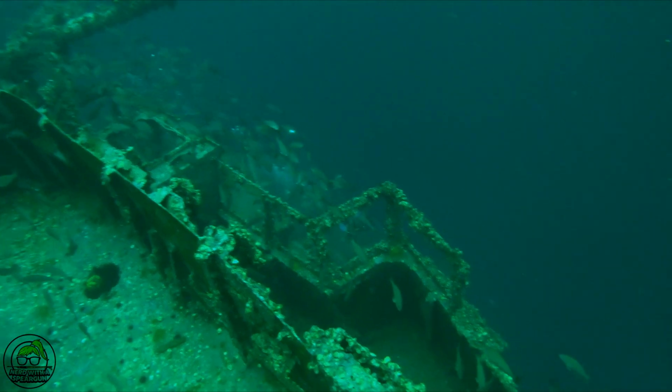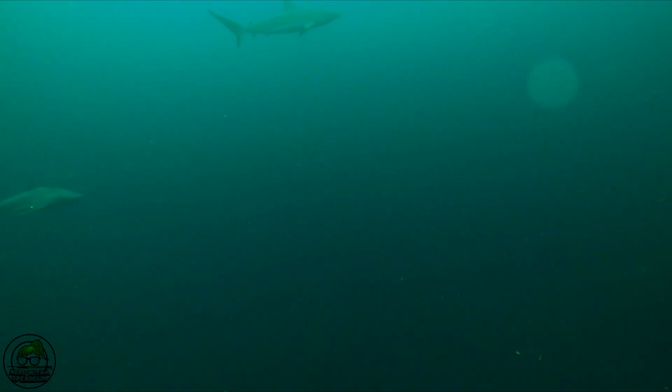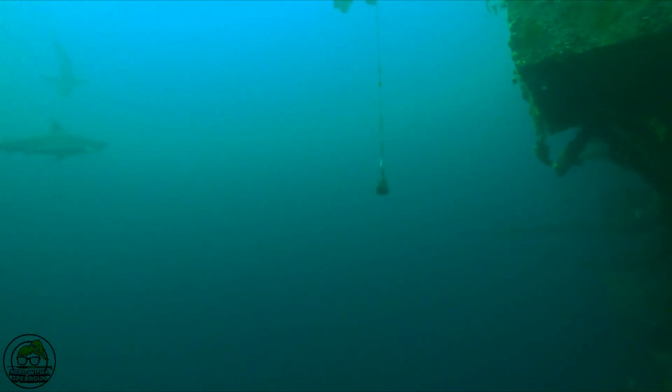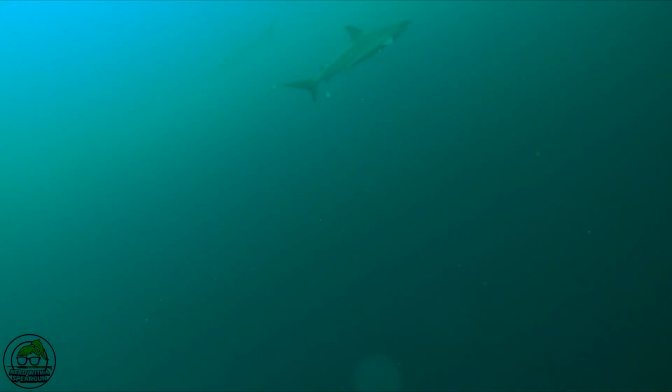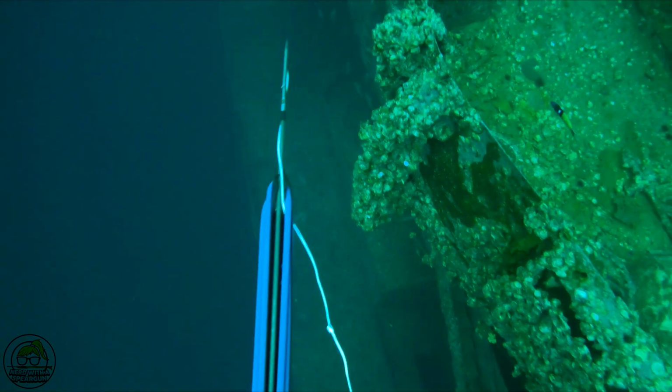And of course I'm getting distracted by the sharks again, but they're just so cool and so graceful to swim with in the water. It's one of my favorite things, honestly. And to see them in just this cool, relaxed state is really, really special. And I hope that everybody gets to do it one day.